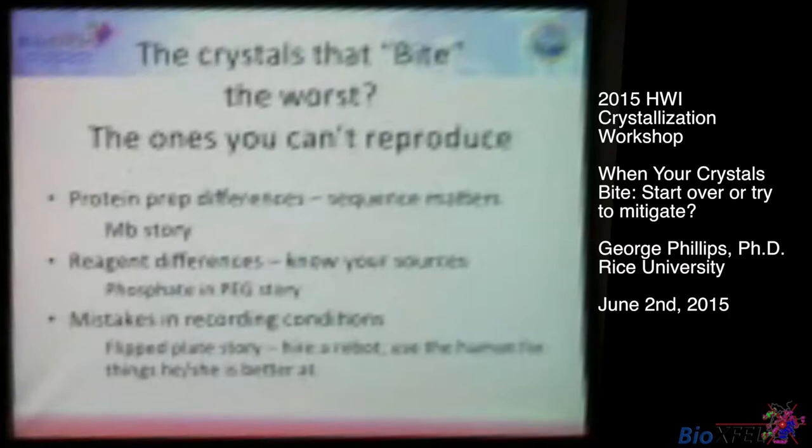It's hard enough to get a crystal, but when it doesn't have the properties you want, sometimes it's hard to take. It's really hard for me to tell a student you need to get a new crystal form, because the look on the face, after spending 6 months figuring out how to optimize a crystal, is just sickening when you're telling them basically start over.